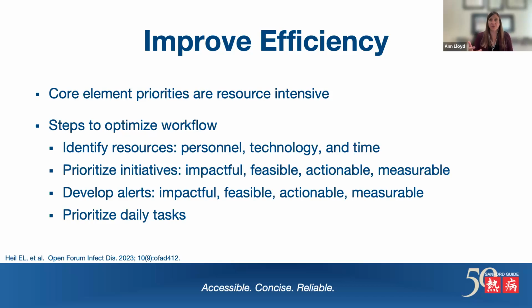I will also mention that they did recommend, when you're working on developing these initiatives, keeping in mind what's important to your hospital or your facility. Aligning your initiatives with those quality improvement or other things that are being done at your facility can be really helpful, again, in getting buy-in.